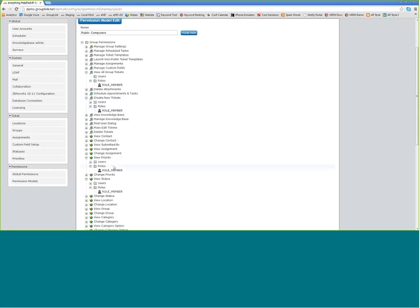The other thing that I've done is set the priority and status so that our members can view those. Now Matt had told me that the reason he wanted to do this is because he has that front desk team that needs to be able to submit tickets and view all group tickets for those public computers, so that way he's not receiving 4 or 5 tickets about the same computer and the same issue. So we need to be able to see all group tickets for the public computers, and only members and above would be able to see those.